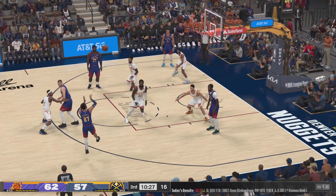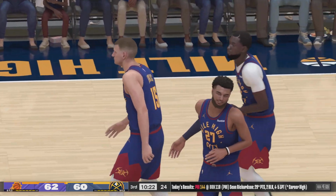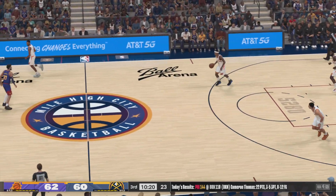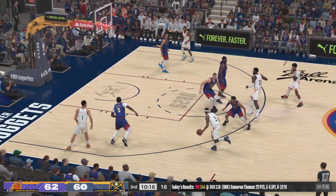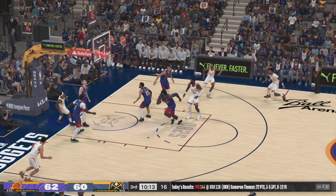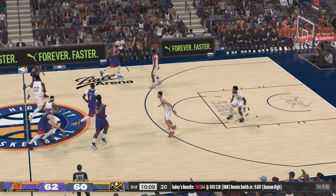Jokic sets the screen for Murray. And again, Denver with the triple. Love how creative Murray is with the ball, just dribbling through defenders like it's nothing. Here's Beal. Denver grabs the miss. Jokic has got his 8th rebound here tonight.